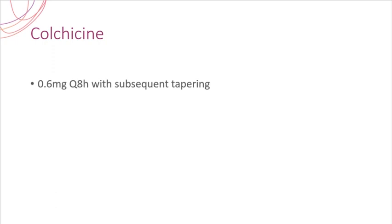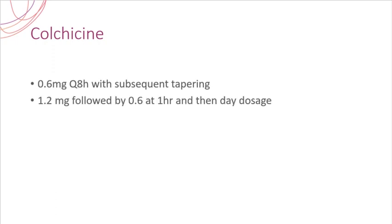This is what has been followed for a long time, but the recent suggestion is 1.2 milligram followed by 0.6 milligram at first hour, and then you can begin with the day dosage, which means a prophylactic dosage which the patient can tolerate. So what is the prophylactic dosage? Prophylactic dosage is 0.6 milligram either once a day or twice a day based on patient tolerance.